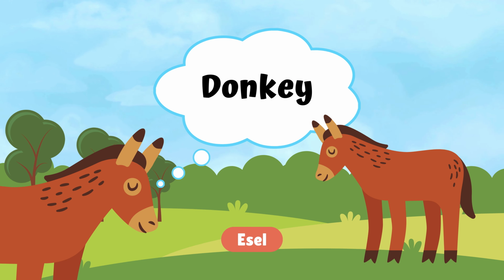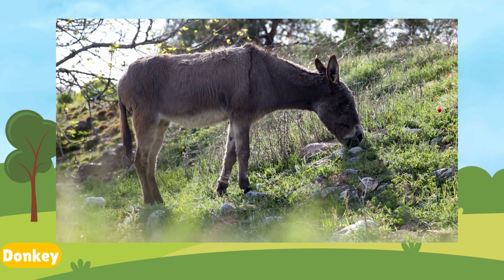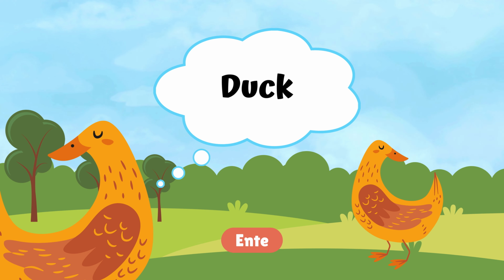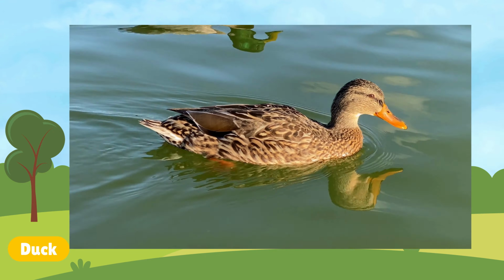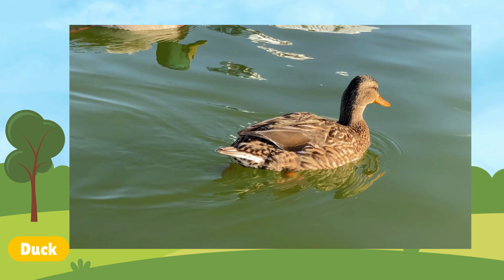Donkey. Donkeys are very intelligent. They have a good memory and excellent ability to learn. Duck. And this is Clara the duck. Can you all say hi, Clara? Clara is a great swimmer.